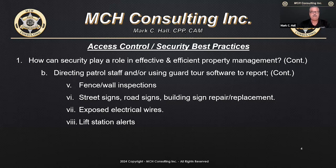Now, if you're just manning a gatehouse and they can't leave, well, then you're limited. But if on the overnight or things of that nature, you have the ability to have somebody patrol and do inspections and reports, then you can utilize them in a far more effective way.